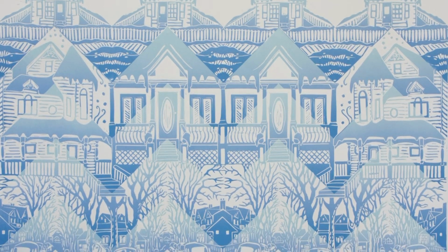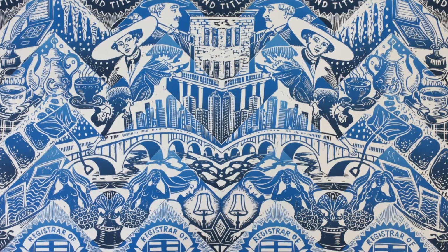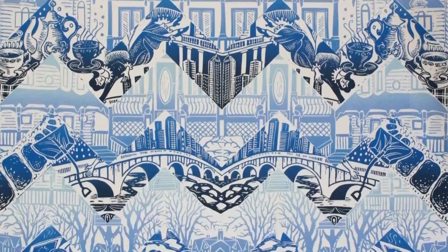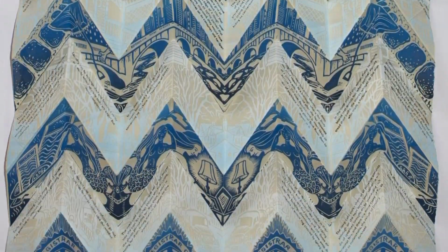I also took a few risks in using type this way on top of a folded print. I had not done that before, so the project pushed me to try out a few things. It was wonderful to work on a story that was based in Calgary and to make a Calgary-based print.